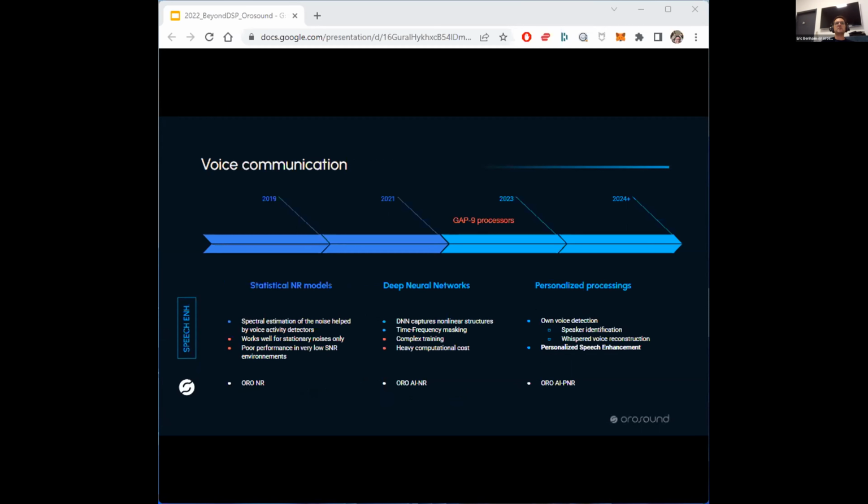So the third application I wanted to talk about is noise reduction, especially for mobile telephony. So if we step back a bit, this kind of noise reduction task is usually performed by audio processing based on statistical models. And mainly it consists of a spectral estimation of the noise with a voice activity detector. First, the noise is estimated on speechless segments, and then the noise is removed in order to keep only the voice of the user. So that's the basic idea of noise reduction. And that's what we have been using for the past 20 years, actually.